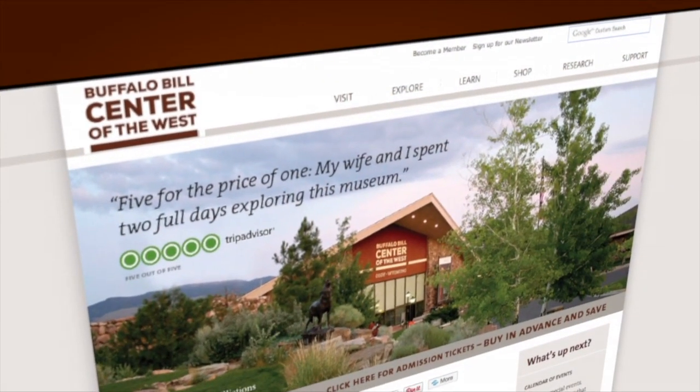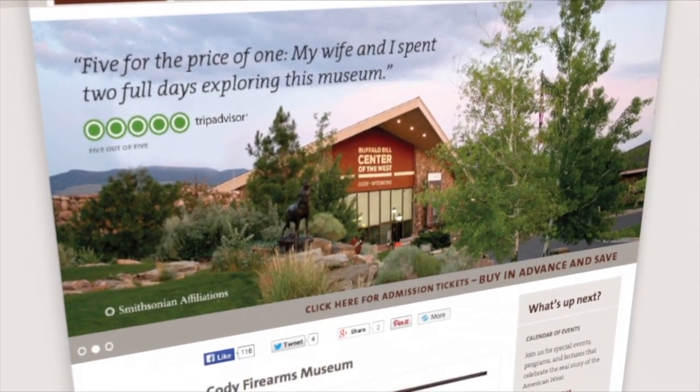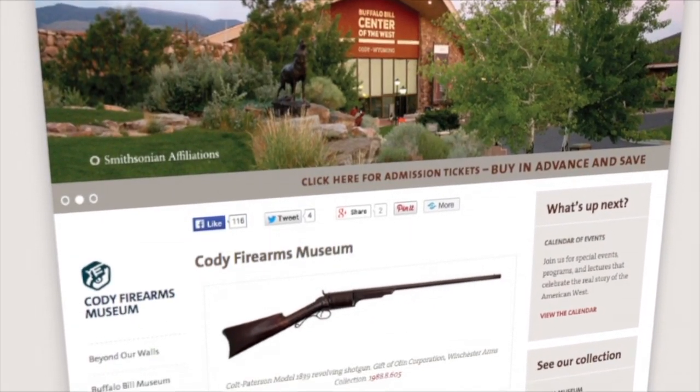There we go. Hey, how can folks get, we always do this about the NRA museums. Phil, how can folks get more information about the Cody Firearms Museum? Well, you can go to a couple of things. We have a Facebook page, which is just Cody Firearms Museum, and we have a Twitter, which is at Cody Firearms. And then also you can go to centerofthewest.org/explore firearms.